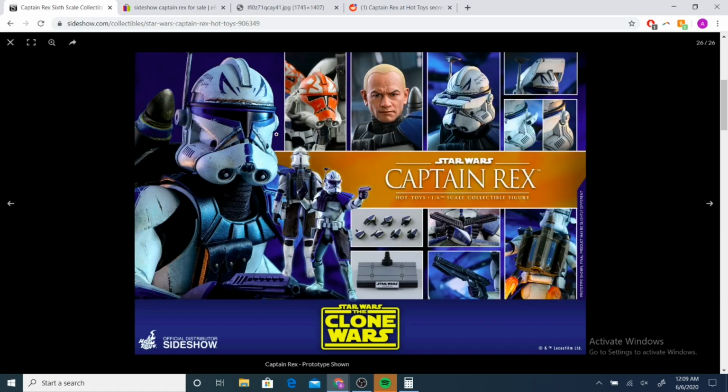So just taking a look here at some of the accessories that he comes with, we obviously get him in his normal armor. If you notice the cloth material that they're using on the armor, it's going to be a very posable figure, which is great.